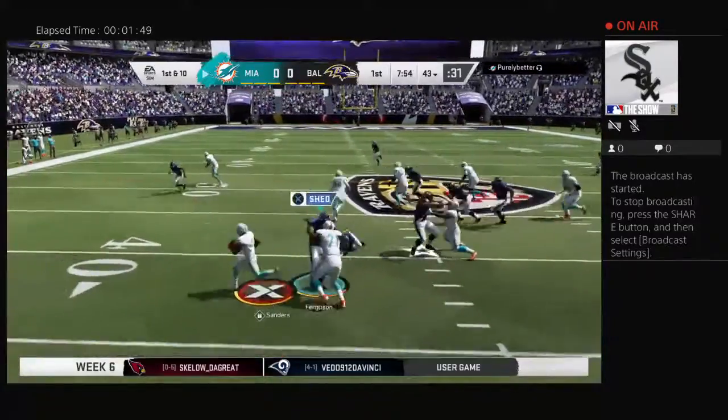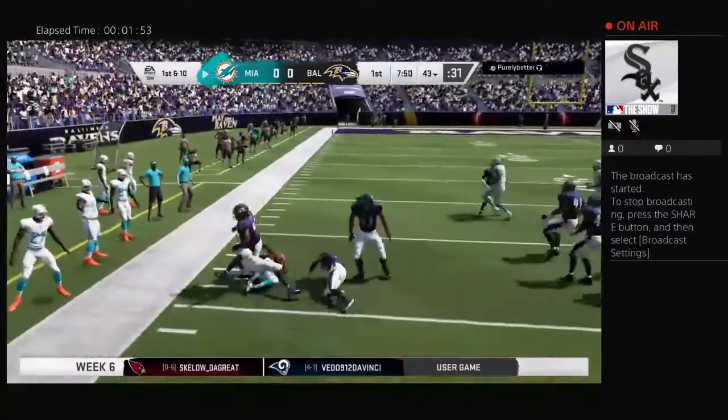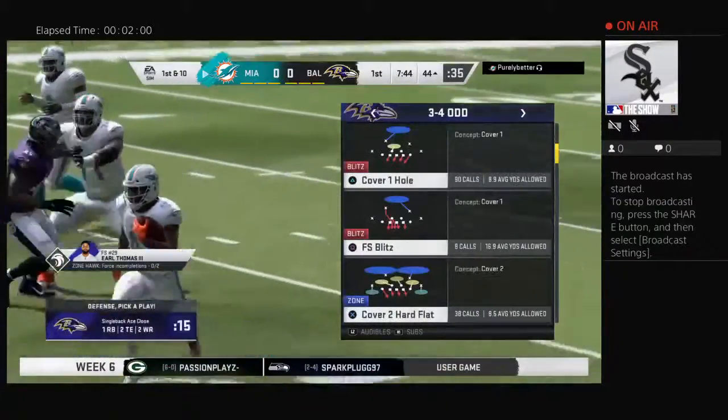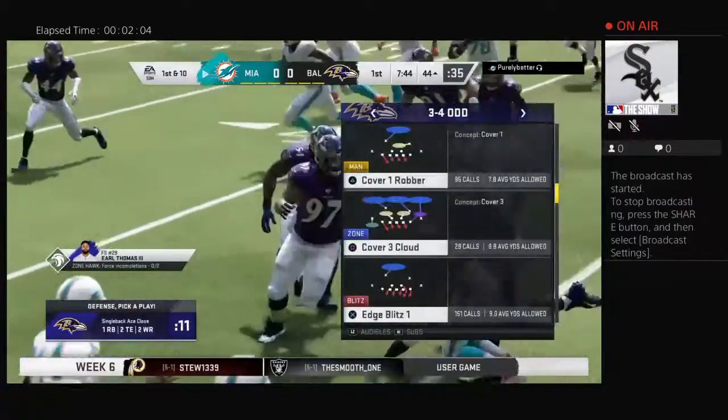Now Sanders. Oh, look at the juke. And taking it across midfield and inside the 45. That one good for 13 and a Dolphin first down. And there we see an early burst that makes him one of the leading rushers in the league.